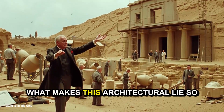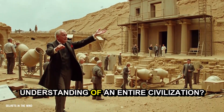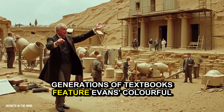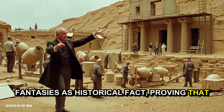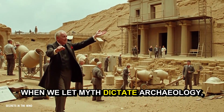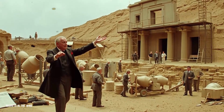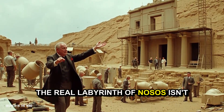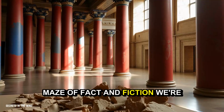What makes this architectural lie so insidious is how it shaped our understanding of an entire civilization. Generations of textbooks feature Evans' colorful fantasies as historical fact, proving that when we let myth dictate archaeology, we don't just reconstruct buildings, we rebuild the past in our own image. The real labyrinth of Knossos isn't beneath your feet, it's the tangled maze of fact and fiction we're still trying to navigate today.